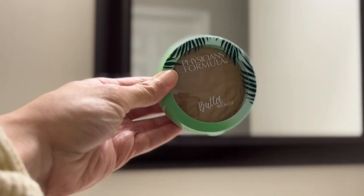After the setting powder, I like to go in with a bronzer, and the one I've been using for a long time is this Butter Bronzer by Physicians Formula. I started using this one when I was trying to figure out what makeup to use for doing my own makeup for my engagement photo shoot. I remember back then, I think it was 2016, 2017, I would watch Kathleen Lights a lot on YouTube, and I was a little more makeup crazy and not so much minimal. She would always talk about the Physicians Formula Butter Bronzer, so I decided to give it a try, and I fell in love with it.